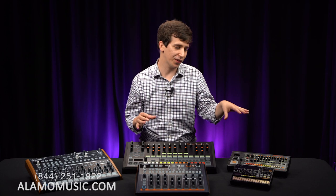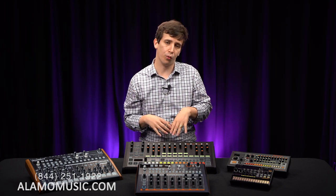So you can hear the 808 again. If you want to compare, you can go back and listen to the TR-08 and how it sounds versus the 808. Both great choices for a studio or for a live setting, and also very affordable. Really great work from Behringer.